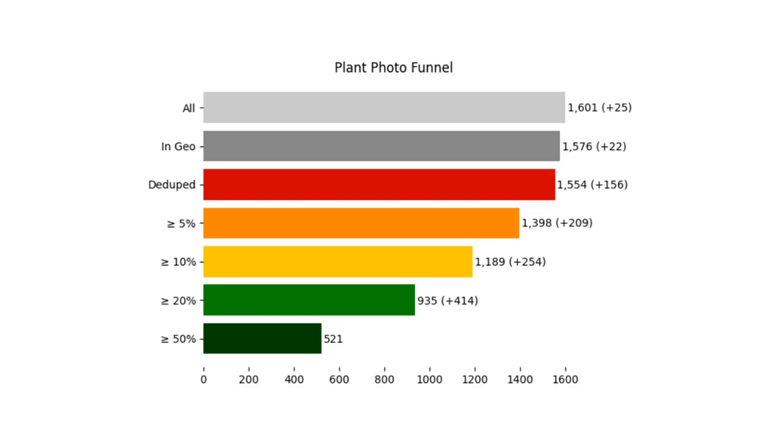Of these, for 1,398 PlantNet identified the species with at least 5% confidence, 1,189 with at least 10%, 935 with at least 20%, and 521 with at least 50%. Based on a random inspection, identifications with at least 20% confidence proved to be correct. Hence, we considered the 935 to be our catalog dataset.